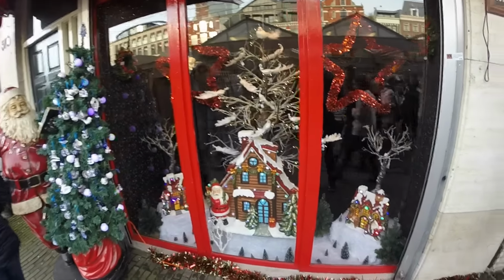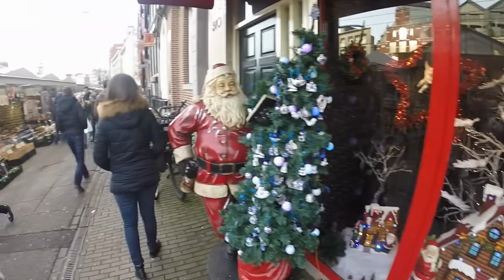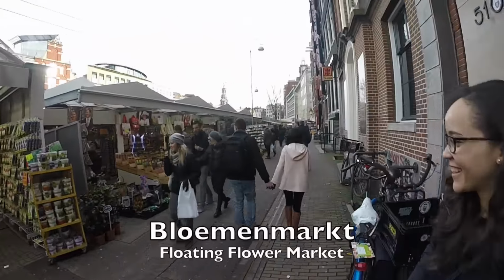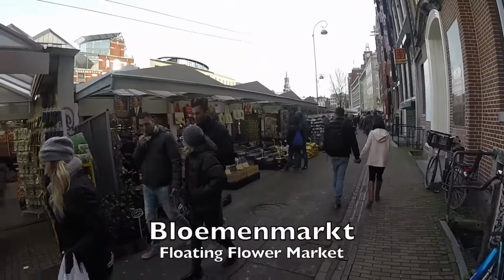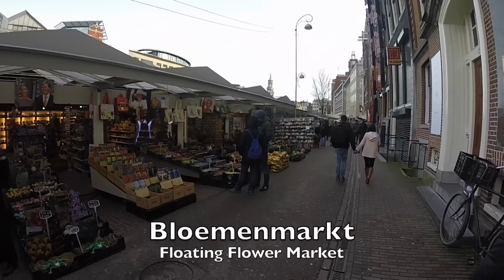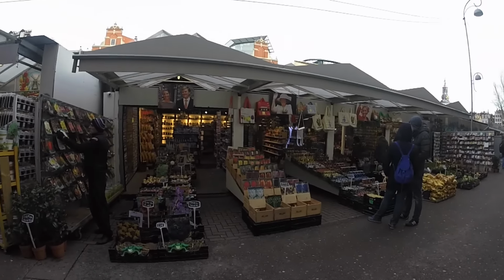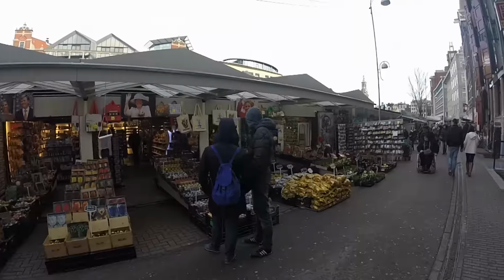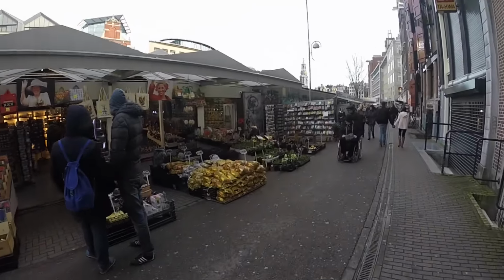So here we are at the famous floating flower market. It is a place you should definitely go to if you're ever going to visit Amsterdam. Why it is called the floating flower market is basically that one of the main things they sell are tulips. It's one of the main exports that they have in Amsterdam, or from Amsterdam rather.